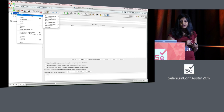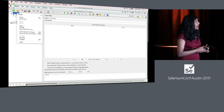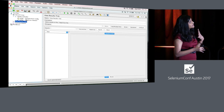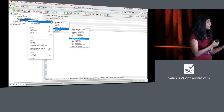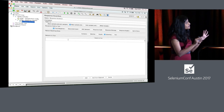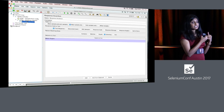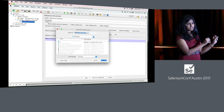And now I am going to add the listeners. The listeners are going to show me how the system works, or whether the particular user was able to access the system or not. Once that is done, everyone needs an assertion, to know whether that particular page actually went to the correct page. For that, I'm putting something very simple. I'm adding the JMeter plugin. I'm going to see if, in that HTML page, I can see that particular tag. Once that is done, I am now going to save it.